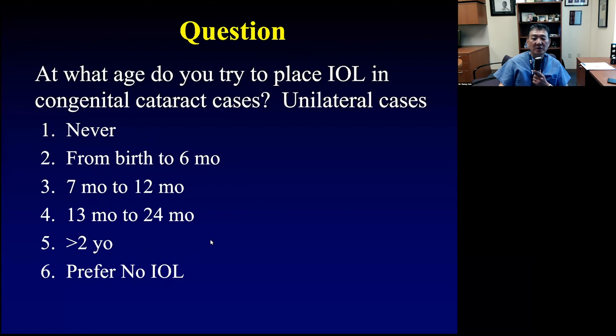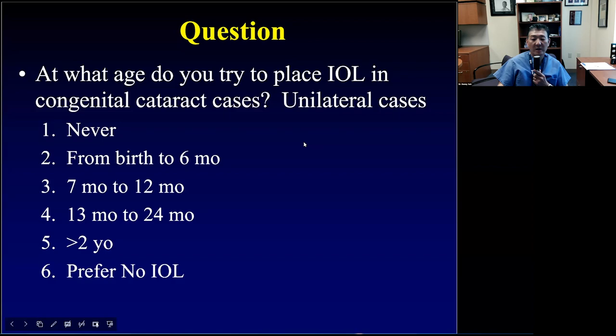At what age do you try to place the IOL in congenital cataracts? For unilateral cases, again, the options are never, right at birth, or 7 to 12 months, 13 to 24 months, and then greater than 2. Or do you just prefer no IOL? Again, perfect. So most people place it if they're greater than 2. So they leave them aphakic, it looks like, till 2 years of age.